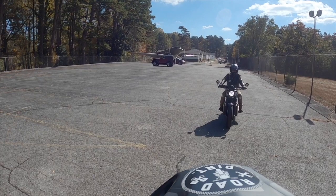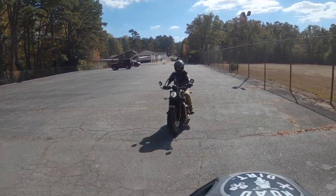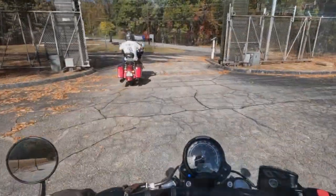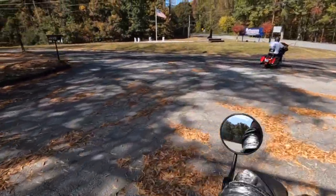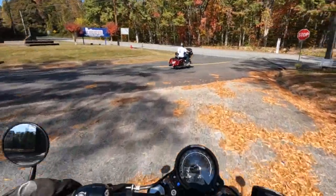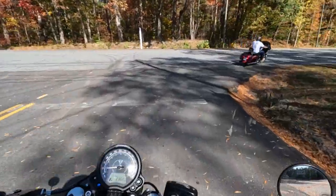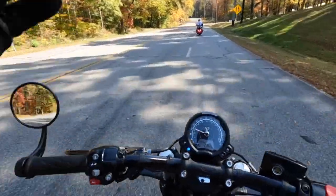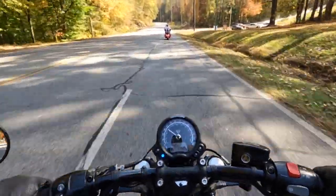All right, a little background first. By definition, a bobber or a bob job is a motorbike that's been stripped of extraneous bodywork like its windshield, saddlebags, other add-ons, in an effort to reduce weight and improve performance. The term was actually derived from bobtail, which was a practice of removing the tail of an animal. So it was applied to motorcycles when the front and/or rear fenders were cut or removed entirely.